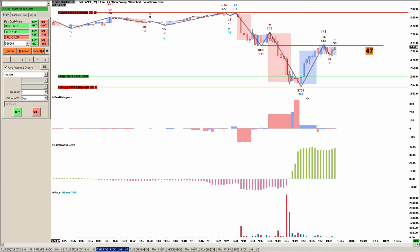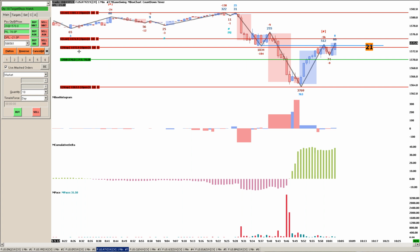So I'm looking to get back in here potentially. I'm seeing a pullback here. I'd like to confirm that we take out this high, and that would give me reassurance that we're on our way up again. So I'm gonna have my button on the buy button here. Okay, I'm gonna get back in.